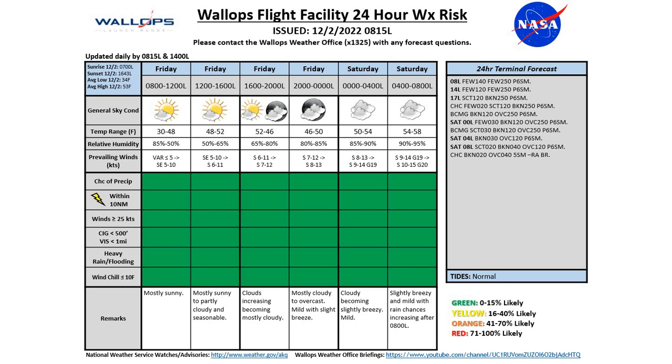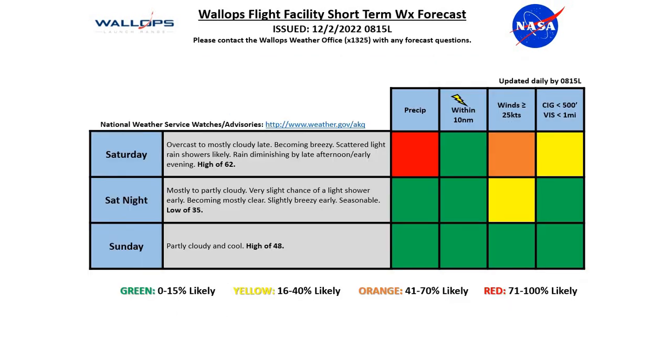And then we'll see slightly breezy conditions at that time as well, with south winds 10 to 15 knots and gusts up to 20 knots. We'll see tides running normal for today, and then looking at the next couple of days, Saturday, we'll see overcast conditions, and then we'll see some breaks in the clouds late after the shower activity moves through. Again, expecting scattered light rain showers, so we are red for that precip risk, and then that rain will start to diminish towards the late afternoon, early evening hours, and we'll see some breezy conditions as well, particularly just ahead and behind as that front starts to pass through the area. So we do have that orange risk for winds that are above 25 knots and the yellow risk for reduced ceilings and visibilities with the showers.